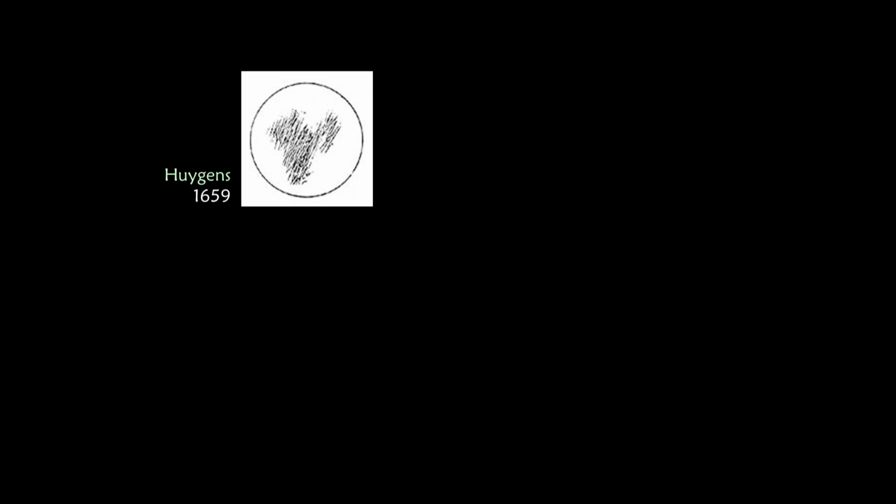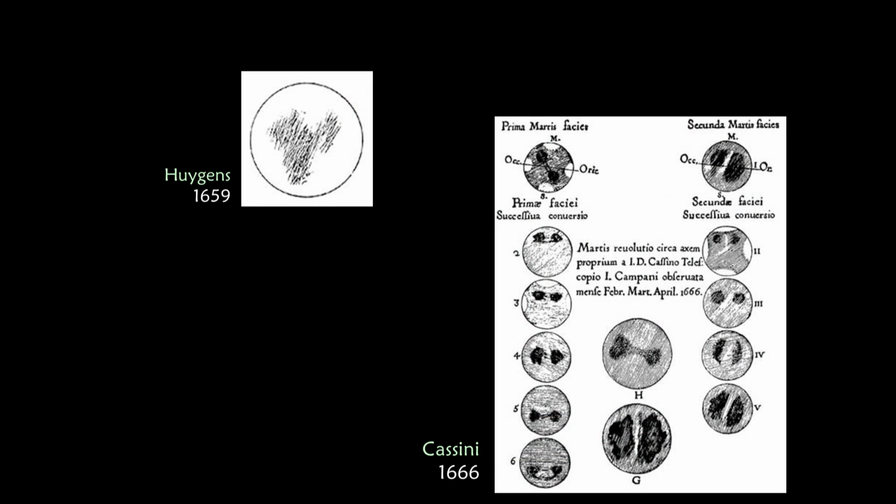It's an irregular patch that he's kind of tried to sketch in this drawing. And just by watching how that patch rotated into and then out of view over the next few days and weeks, he calculated that the day on Mars was just slightly longer than the one on Earth. This was confirmed a few years later by Domenico Cassini, the Italian astronomer, who also followed these features on the surface of Mars and confirmed Huygens' result that the day on Mars is only 37 minutes longer than that one on Earth. So that's the first similarity. Day length is very similar.